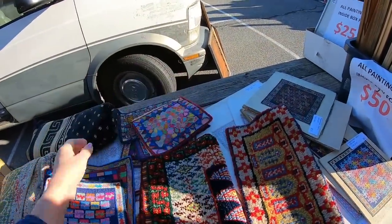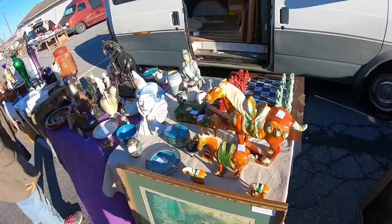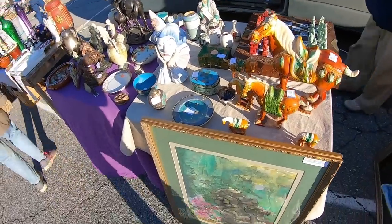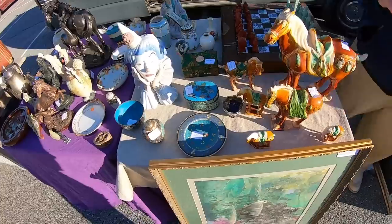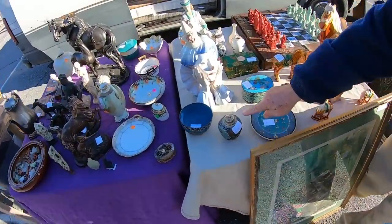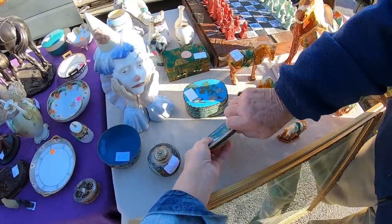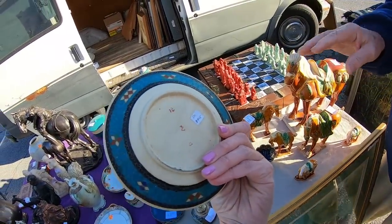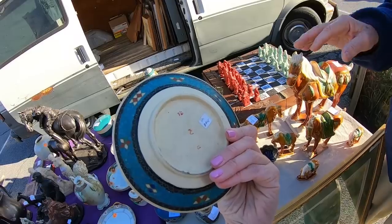All right, I'm going to need more cash. That's obvious. Okay, so this is Ollie's stuff. Anything I have bought... Here? Yeah. Now, I'm going to show you two items that are very valuable. Okay. These are cloisonné on porcelain. Japanese, Meiji period, very early 20th century or late 19th century.